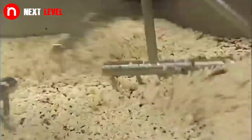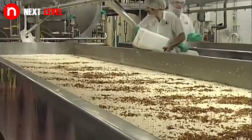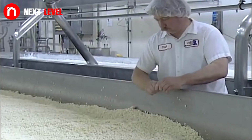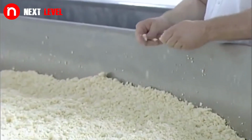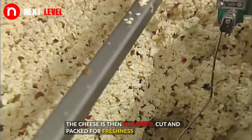Today, it's a variety of peppers for Cabot Pepperjack. It's very important to get the bits, the flavorings that you're adding, evenly distributed across the vat. That's the reason why you see the people still putting their hands in there and breaking it up. Workers use their bare hands because studies have shown that wearing gloves is less effective. The cheese is then flavored, cut, and packed for freshness.